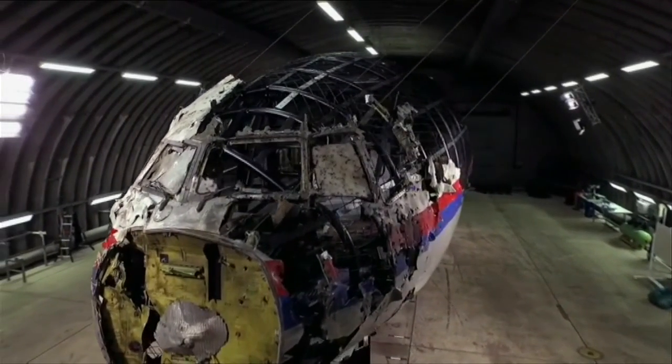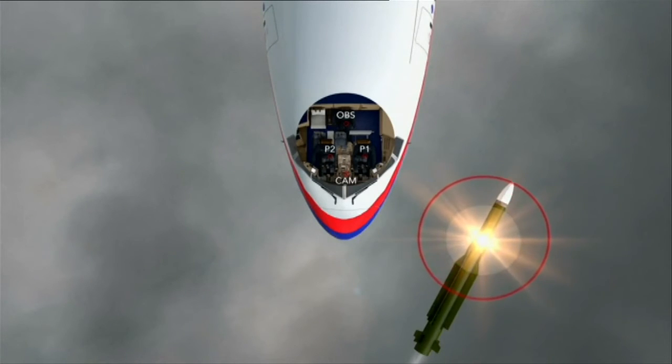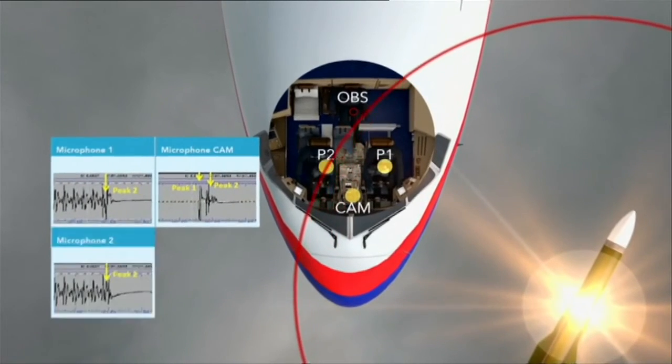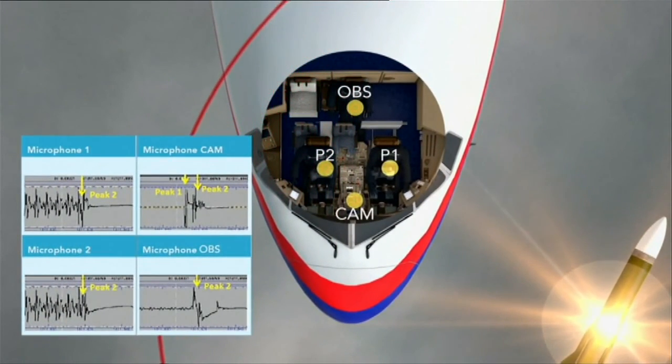Further proof of the detonation position was found in the last milliseconds of the cockpit voice recorder. This contained recordings of 3 crew microphones and an overhead microphone in the cockpit on separate channels. During the final milliseconds, these microphones recorded a sound peak. Based on the difference in timing of the recordings of the sound peak on these 4 microphones, a direction could be calculated.